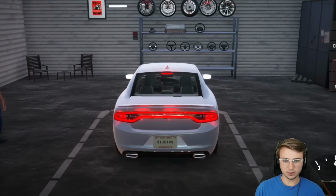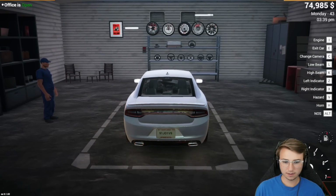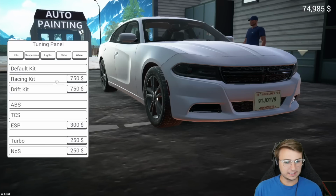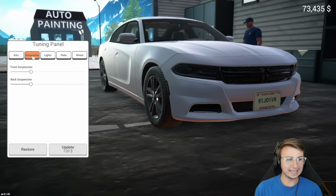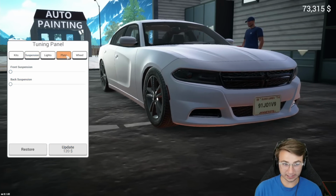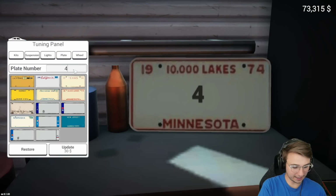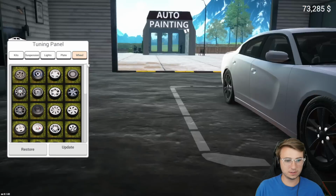Now over into the accessory bay. Oh, this thing spits flames. Or at least it did. Let's go with racing kits. Add ESP, add turbo and nitrous. Slam it on its nuts as we do. You guys kind of know the deal by now, right? 420, 69 for 30 bones.